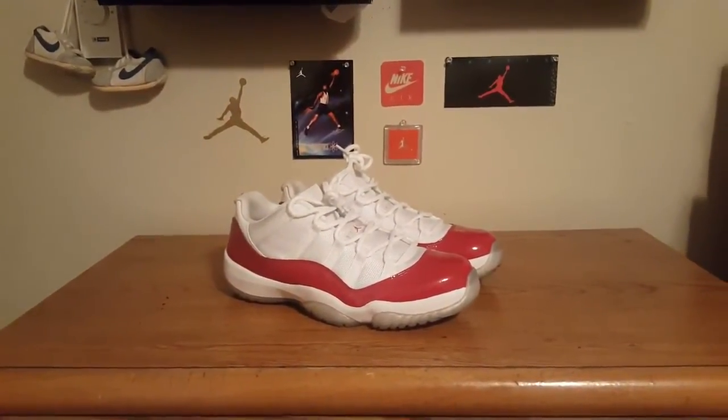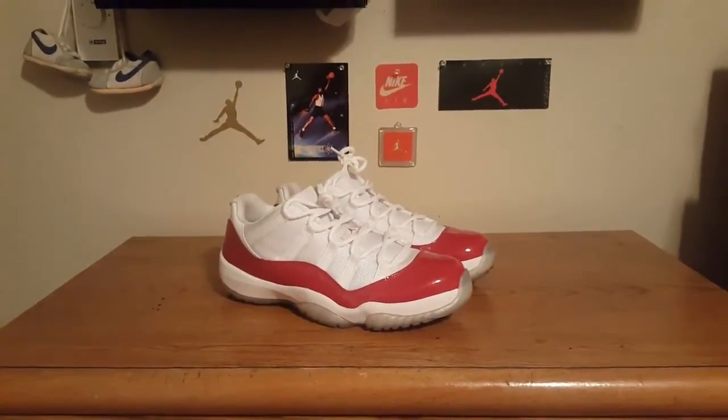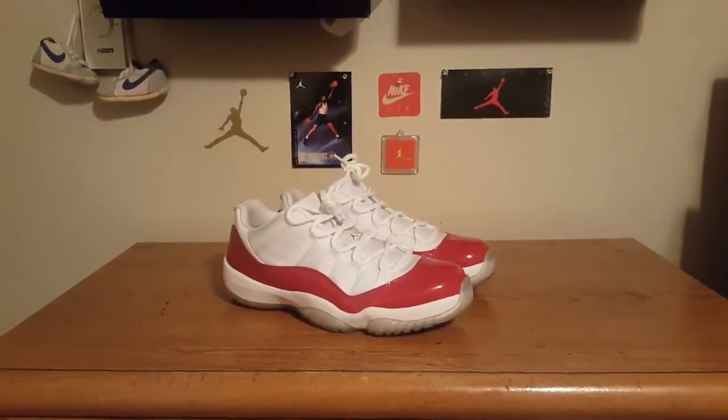Next up, we got the Jordan 11 Low Cherry. One of my favorite shoes of all time. Can't go wrong. Classic colorway. Love it. Jordan 11 Low Cherry.